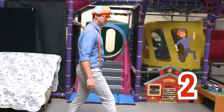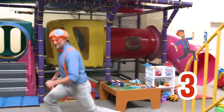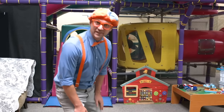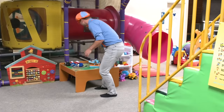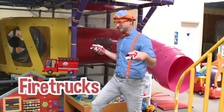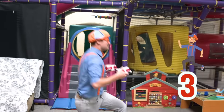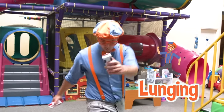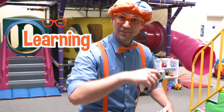Two, three, four, five. Do you feel the burn in your legs? Woohoo. Okay, now let's take these fire trucks and lunge with them. One, two, three, four, five. I love lunging. Woohoo! I love dancing. Woohoo! And I love learning with you.